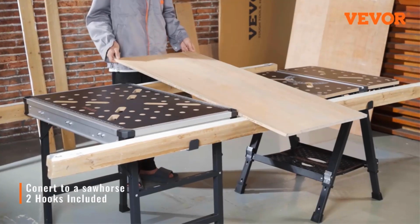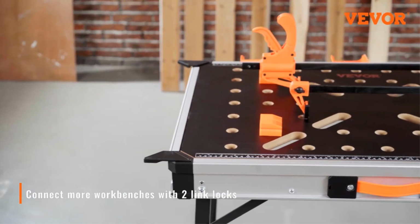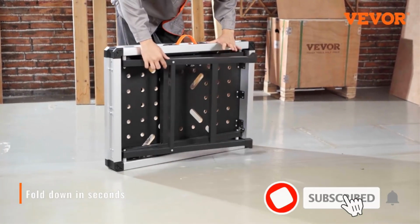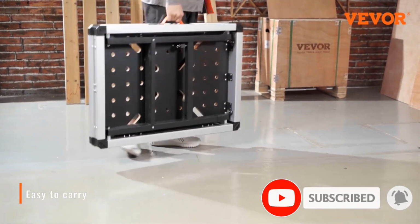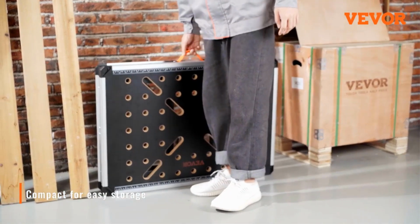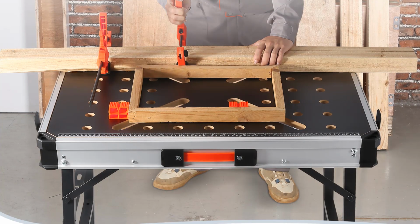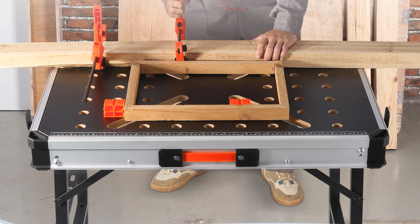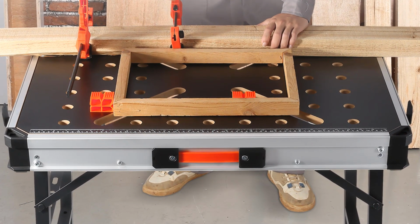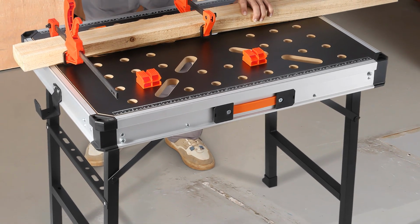Its flat MDF tabletop and sturdy steel legs provide unmatched stability and durability, no matter what the job. Need more workspace? No problem. Our large area tabletop allows multiple work tables to be joined together seamlessly. 2 link locks are provided for easy connection, making this folding workbench table a godsend to deal with long workpieces. The portable workbench has multiple holes for horizontal and vertical clamping, with 2 quick clamps, 4 clamping dogs, 2 hooks, and 2 link locks. You'll have everything you need for a range of tasks.